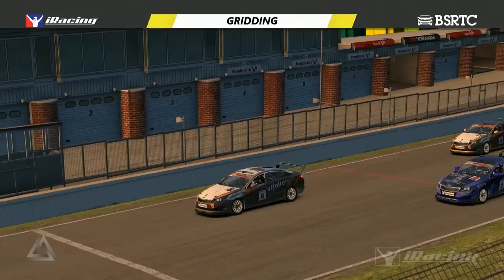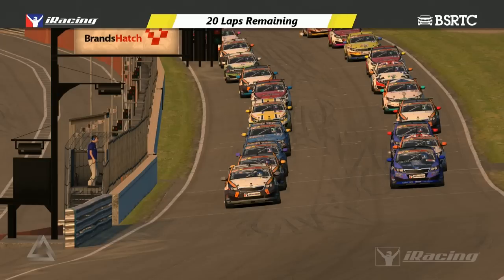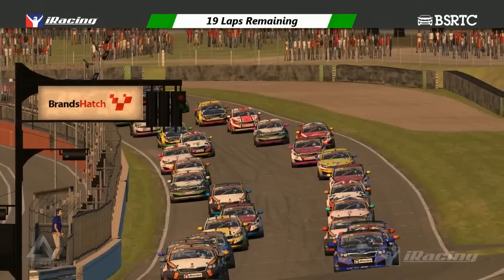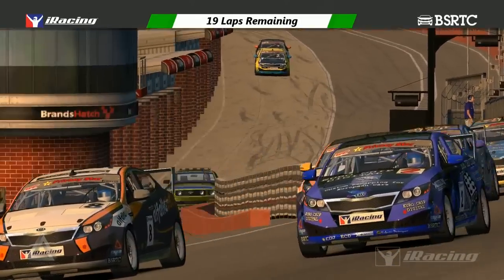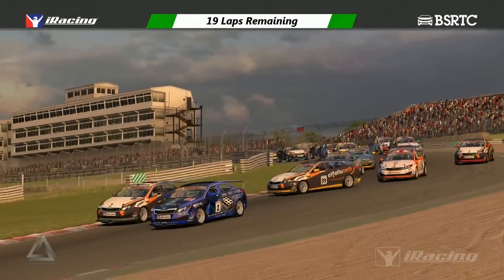1 Kia Optima for every week of the year, plus 1 more. Going to go racing now at the Brands Hatch Indy circuit in the United Kingdom. Revs are rising then here. The green light is on at Brands Hatch. Everyone just sort of slides down towards the pit wall. And now we've got to see, is everyone going to get through safely? I think that's the only thing we can really call on this start.